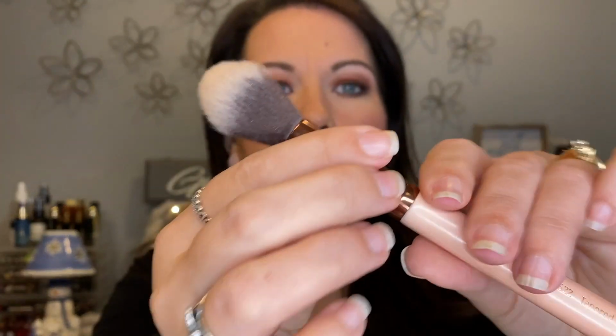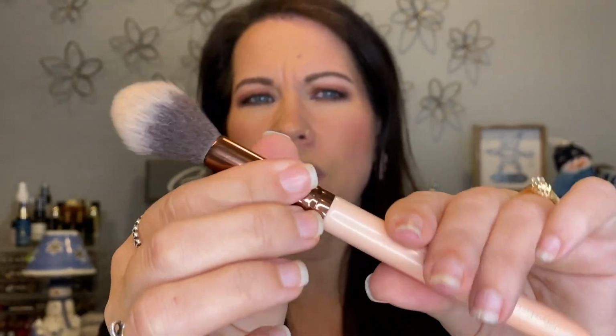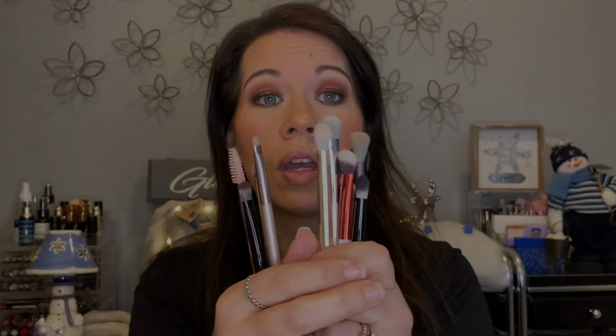And then for highlight, I used the Luxie 522 Tapered Highlighter, which looks like this. But I feel like the ferrule might be getting loose, and that kind of freaks me out. But I really liked that. And these were the brushes I pulled for eyes for this month.